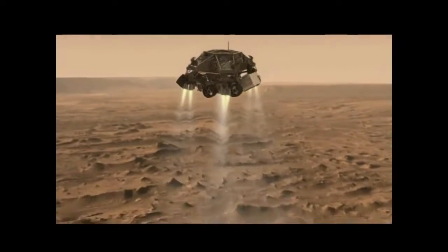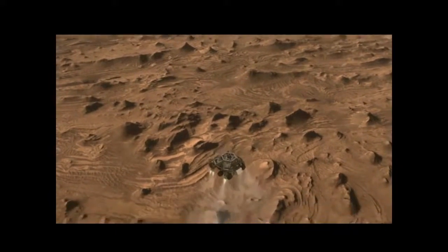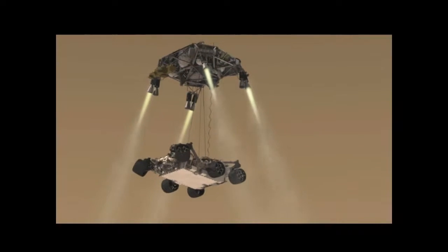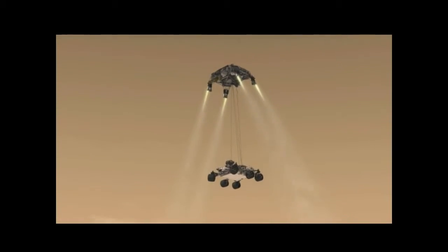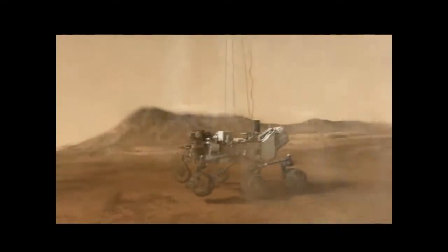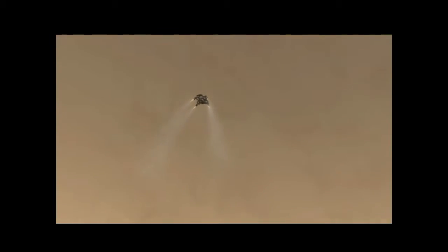We use something called the sky crane system to help slow it down a little bit further and gently bring the rover closer and closer towards the surface, bring the velocity down to zero, and then slowly lower the rover down to the surface. The wheels deploy, hit the surface, we cut the cables, the sky crane flies off in the distance, crashes in the distance, but the rover is there, safely landed, and today it's doing amazing science for us.